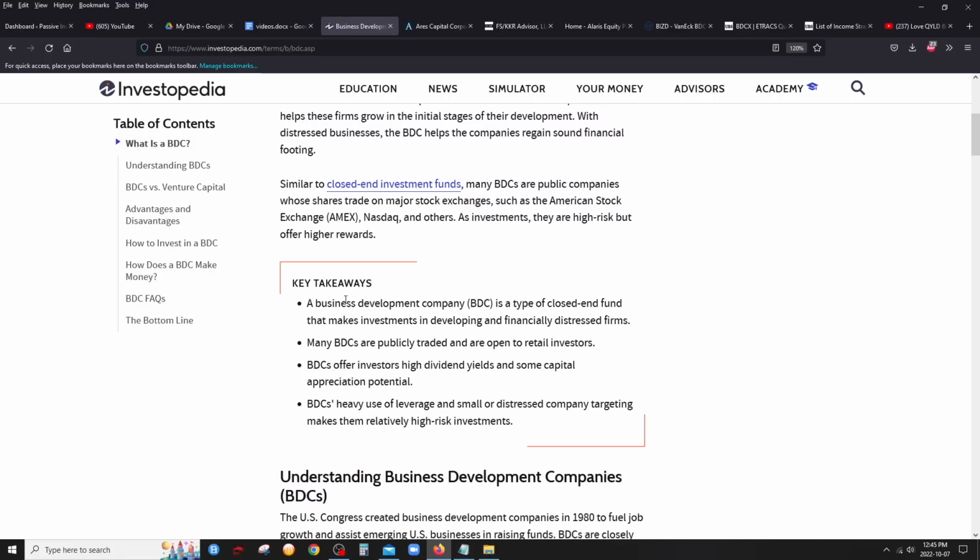And the key takeaways here, I don't want to stay on this too much, but it's a type of closed-end fund which are typically income-oriented, publicly traded. BDCs offer investors high dividend yields and some capital appreciation potential. Just that right away gets my buds tingling, right? Because obviously we are income-oriented investors here. BDCs' use of leverage and smaller distressed company targeting makes them relatively high risk investments. I don't really know about that if it's high risk, but in my opinion, risk is one of the most misunderstood terms in investing. It should be more about your time horizon, in my opinion.